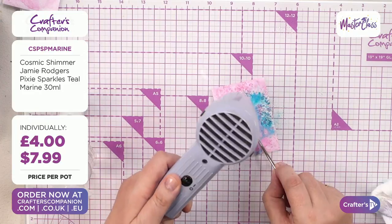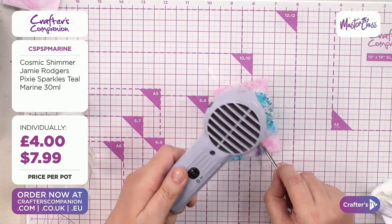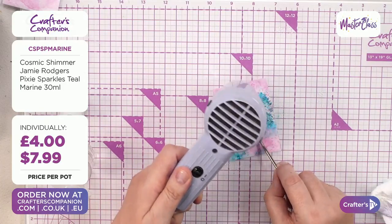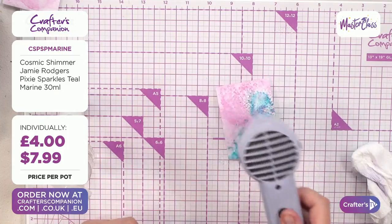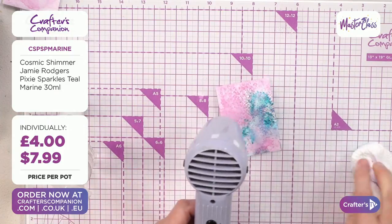And once it's dry, you'll get that gorgeous shimmer come through, which is the mica. And there's lots of different colours in this, so you can play mixing them to your heart's content. It doesn't have to be just the one. I've just chosen two there, the ink and the Pixie Sparkle, to make my background.